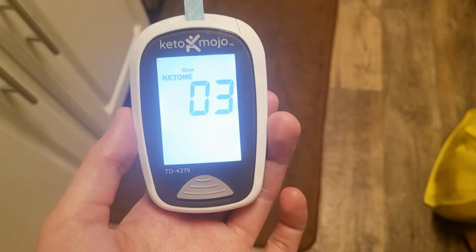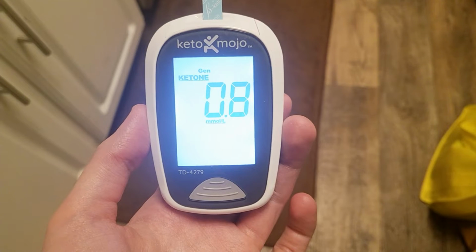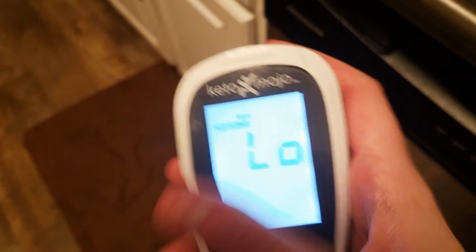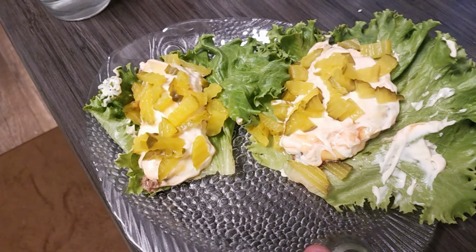Okay, it's been 1 hour and 45 minutes. All right, so that increased by 0.5. Okay, so I just tested low. That means I'm below a 0.1. I don't know how much below, but I'm going to have 2 burger patties.